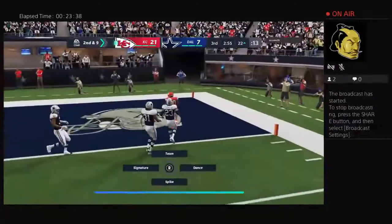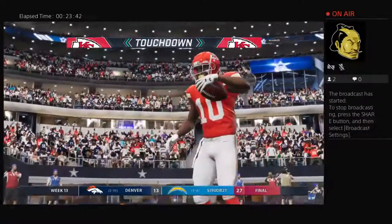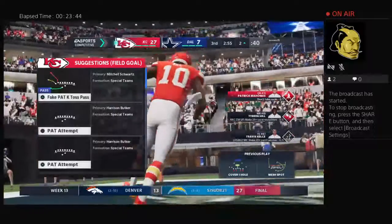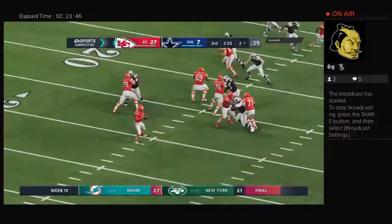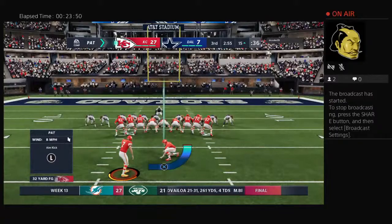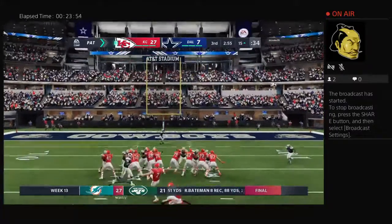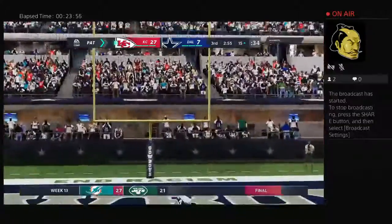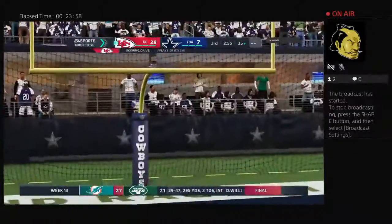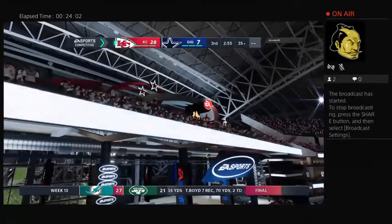His throw caught right around the 6. And he takes this into the end zone for a Chiefs touchdown. Tyreek Hill with touchdown number 29, 2 short of LaDainian Tomlinson's all-time record 31. And the Chiefs add on to their lead. He knocks it through. It's 28-7. Makes the score Chiefs 28, Cowboys 7.